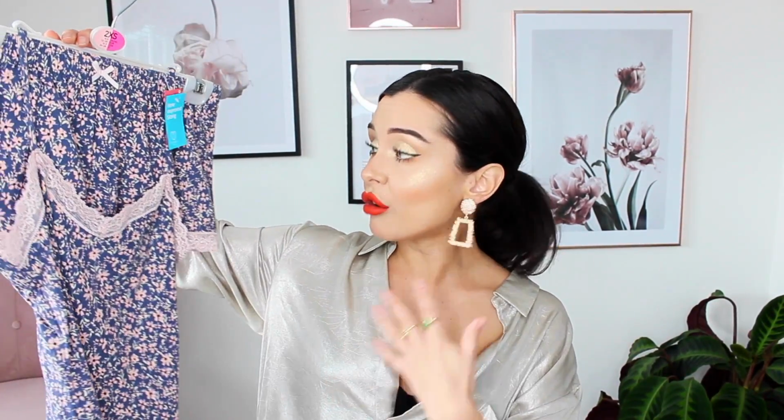For £6, I just picked up a really standard pair of pyjamas. I just wanted them for my holiday. I thought they looked really cool. By cool, I mean like temperature wise. They're not like the coolest, but they are pretty. They're just super soft and perfect for when the weather's warm. That's what I need right now.